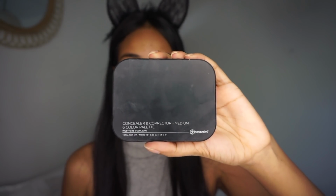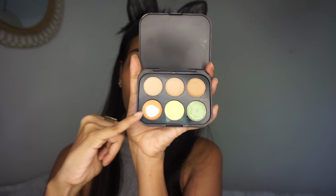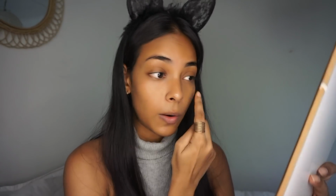Once I moisturize and prime my skin, the first thing that's super important to me is to color correct my skin. As you can see, it's dark under my eyes, and in this region I have a few spots here, and that's completely normal. We are all human. I've been using this Decay Cosmetics color correcting and concealing palette. As you guys can see, I use the orange color quite a lot. I just use my fingers for this, just because it blends out easier for me, but you can use a brush if you want.